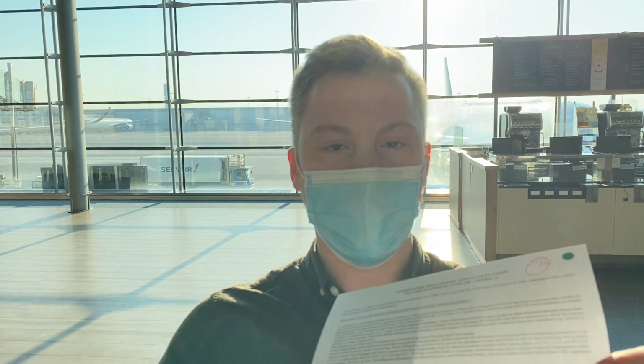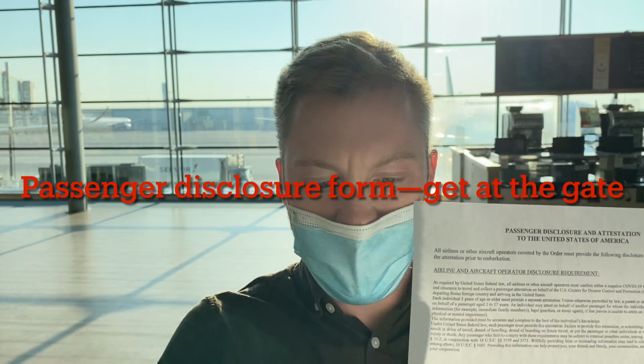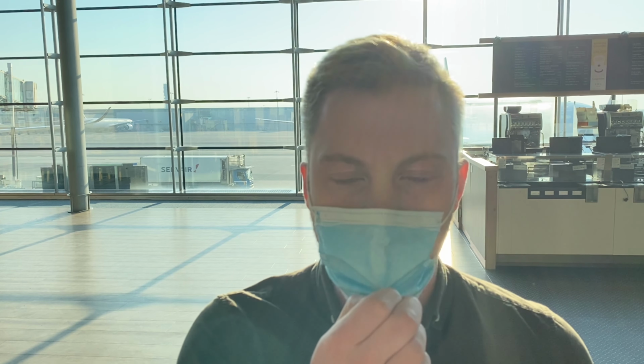And aside from my negative COVID-19 test and the form that I filled out for contact tracing on my Air France flight to Paris from Cairo, my only other piece of documentation I got at the Paris airport, and that is this passenger declaration form. Essentially, this is a form that's just saying that I am attesting that my COVID result was accurate and that I haven't come into contact with anybody who has COVID. And I got this form at my departure gate at the airport in Paris, filled it out, and I'm now good to go.